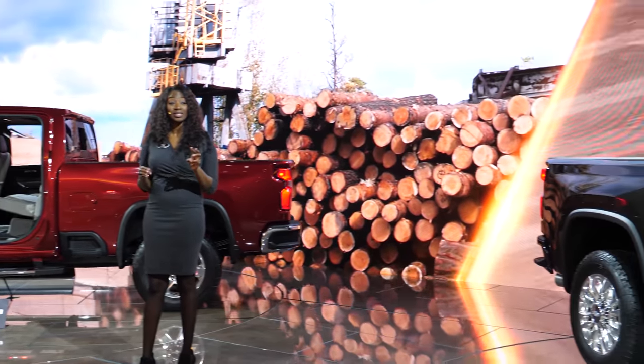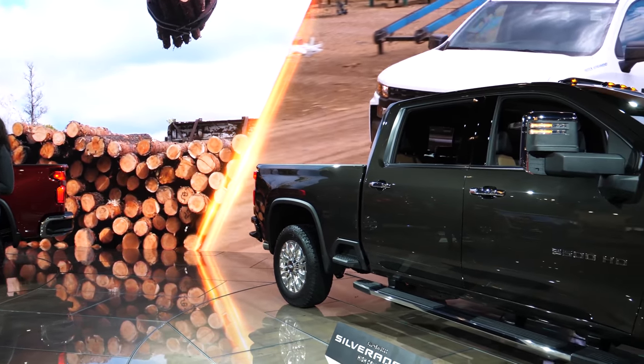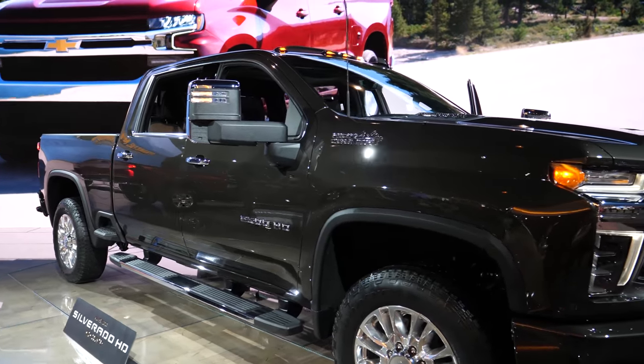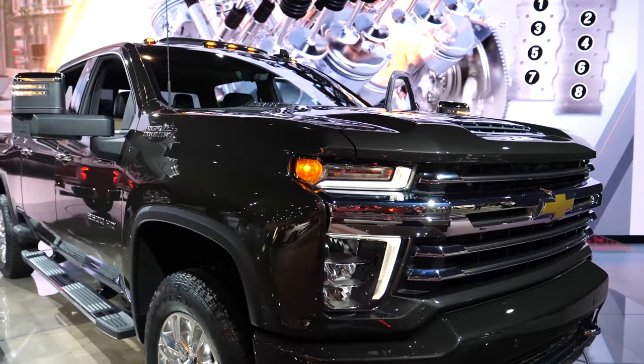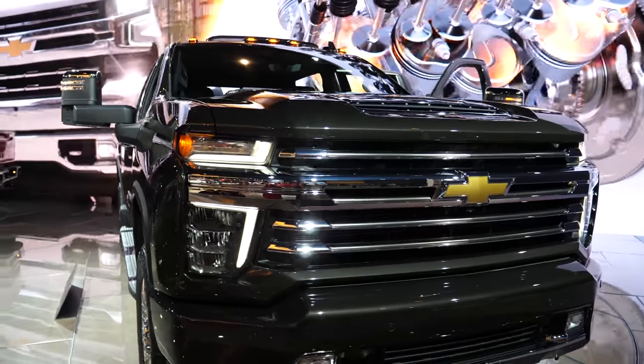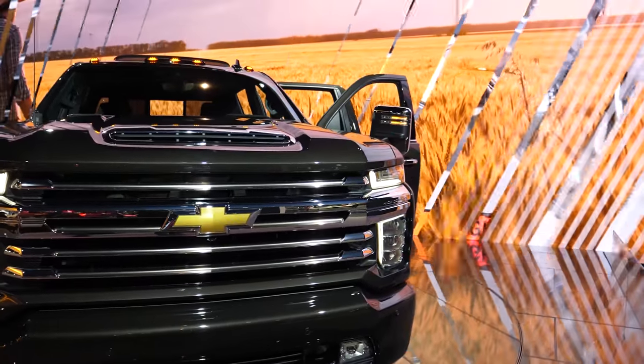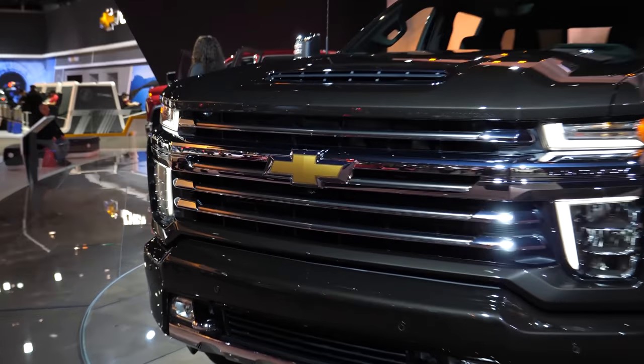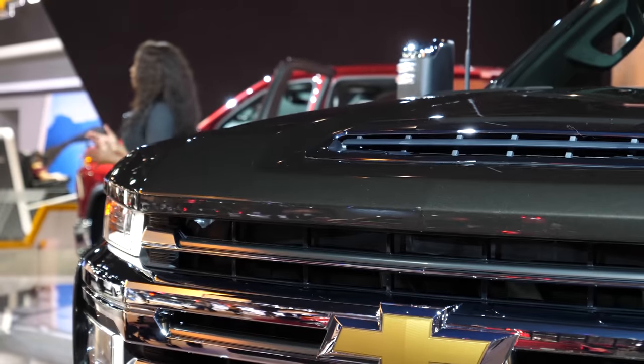Now, of course, it comes with 6 engine and transmission combinations, and also the new dynamic fuel management system. Now, this system pretty much allows the engine to operate in 17 different patterns of cylinder deactivation to help optimize your power and efficiency for the vehicle. But, of course, it will also be available with a 3-liter inline-6 Duramax turbo diesel with a 10-speed transmission.